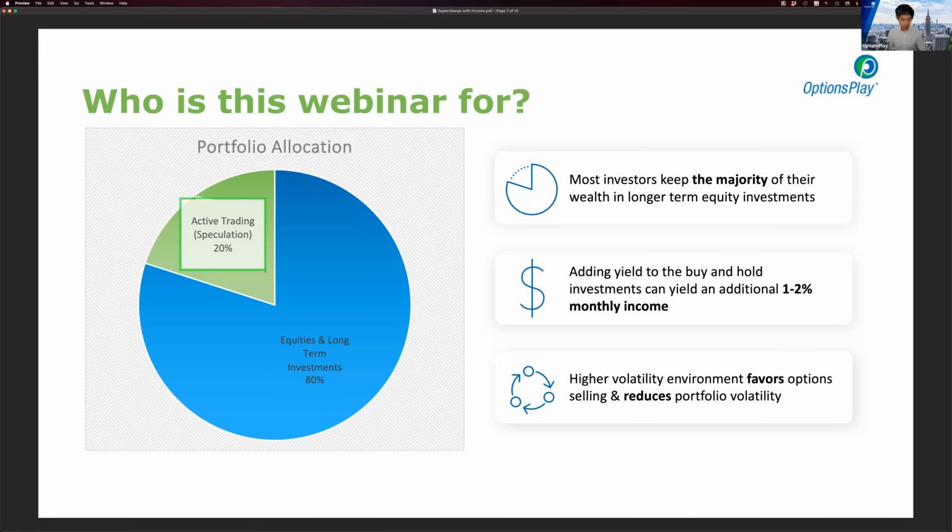What we don't spend a lot of time on here, at least here at OptionsPlay, is talking about your long-term investments. Because these are things that you typically buy and hold in your portfolio, you're not doing things very actively. It's a different strategy for managing this type of portfolio. And it's not typically the type of work that OptionsPlay does.